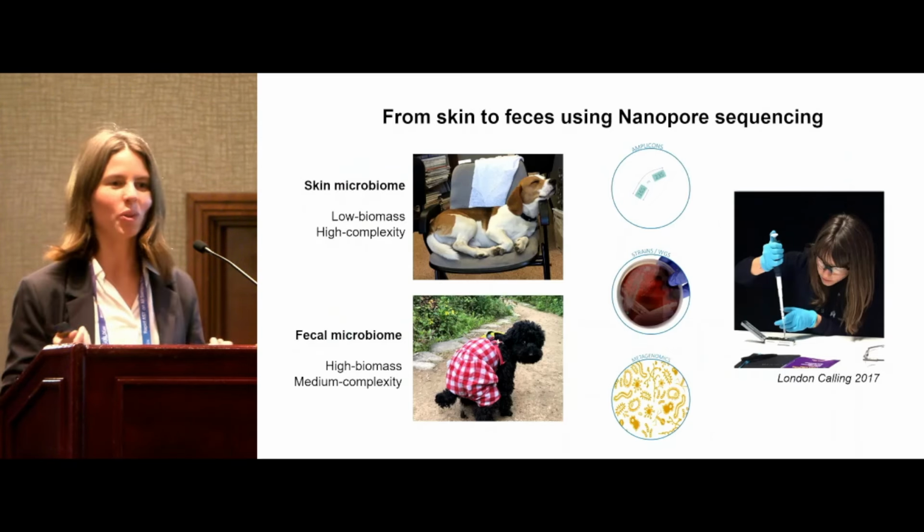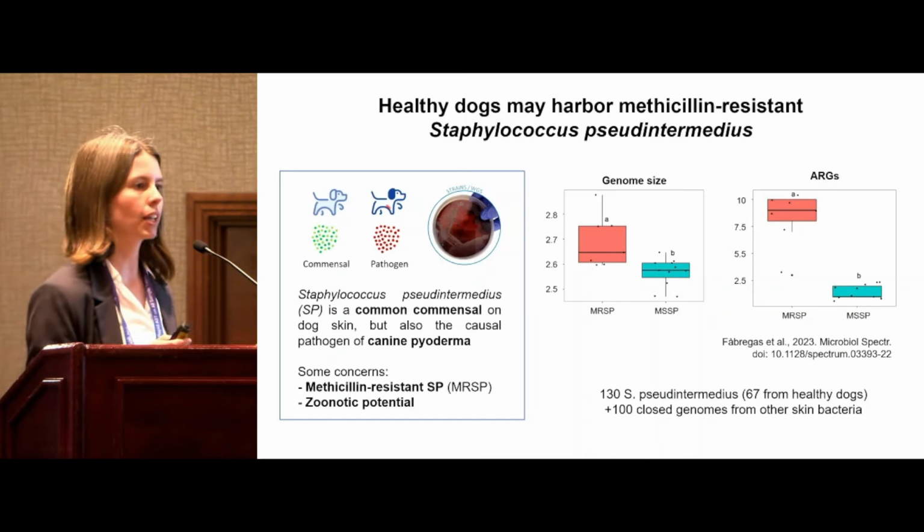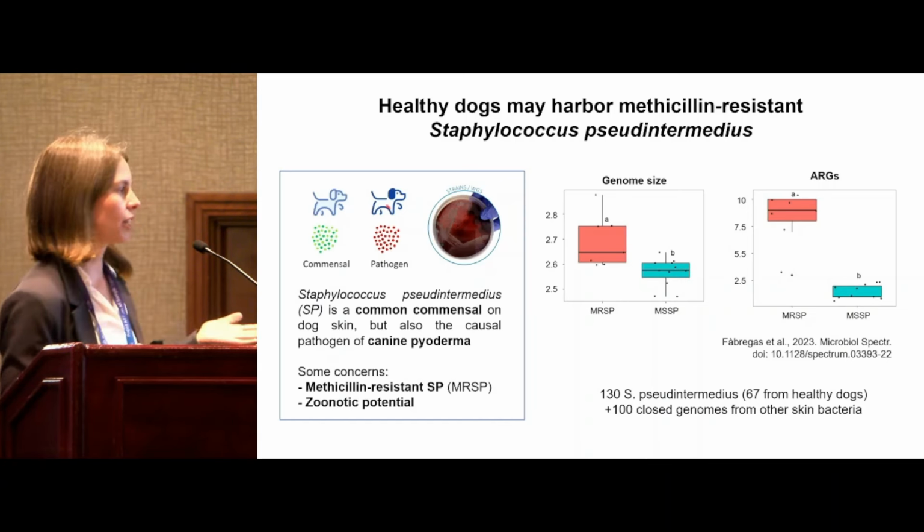So we went for culture. We focused on Staphylococcus pseudointermedius because it's a common commensal on dog skin, but it is also the main causal agent of canine pyoderma, a skin infection of dogs. Some concerns about this are that it can have methicillin resistance and it can have zoonotic potential, so it can be transferred to humans.